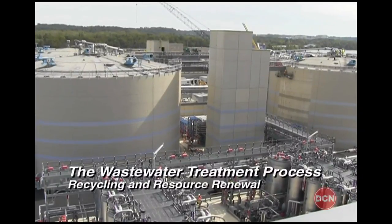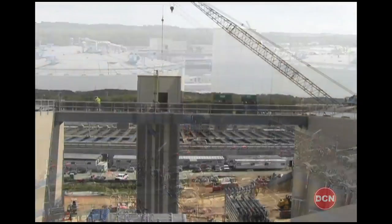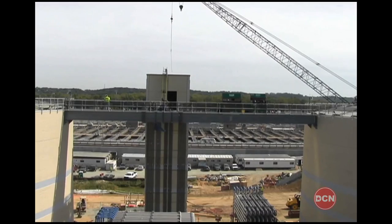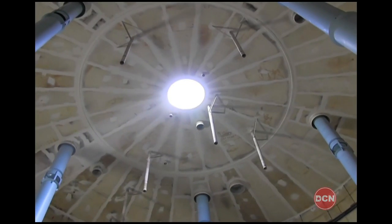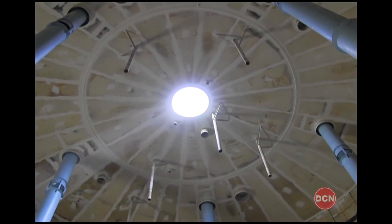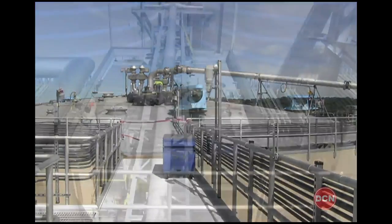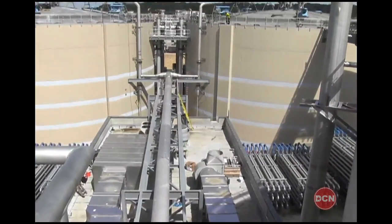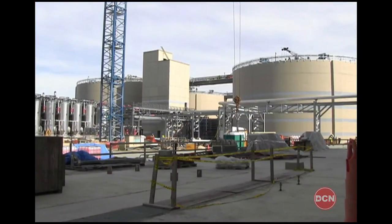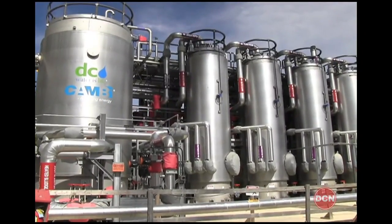Recycling and resource renewal. Starting in 2014, the Blue Plains facility will collect all solids and treat them with a thermal hydrolysis and digestion system. This will pressure cook batches of solids to eliminate harmful bacteria and prepare them for digestion. During digestion, a population of bacteria in large tanks converts organic matter, or carbon, to methane. Operators will capture the methane and feed it to a turbine, where it will produce 10 megawatts of clean, green, renewable power, enough to run 8,000 homes.